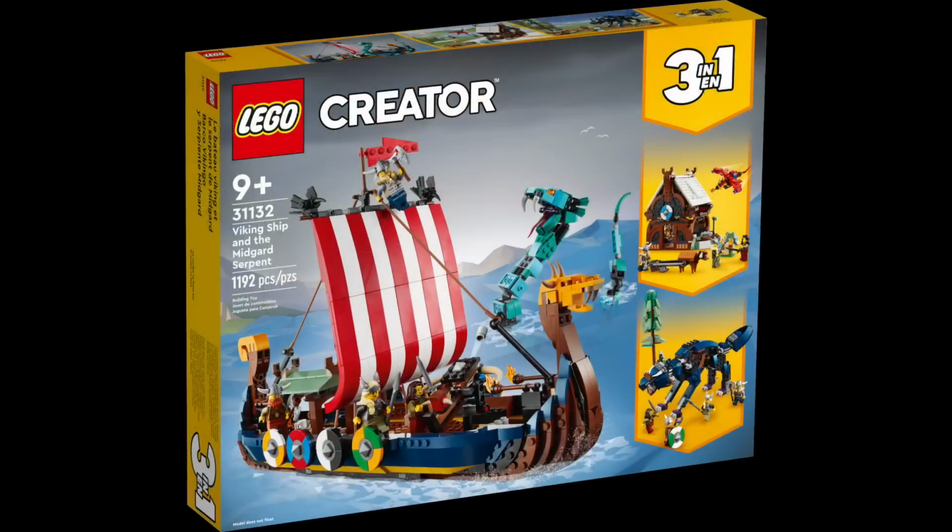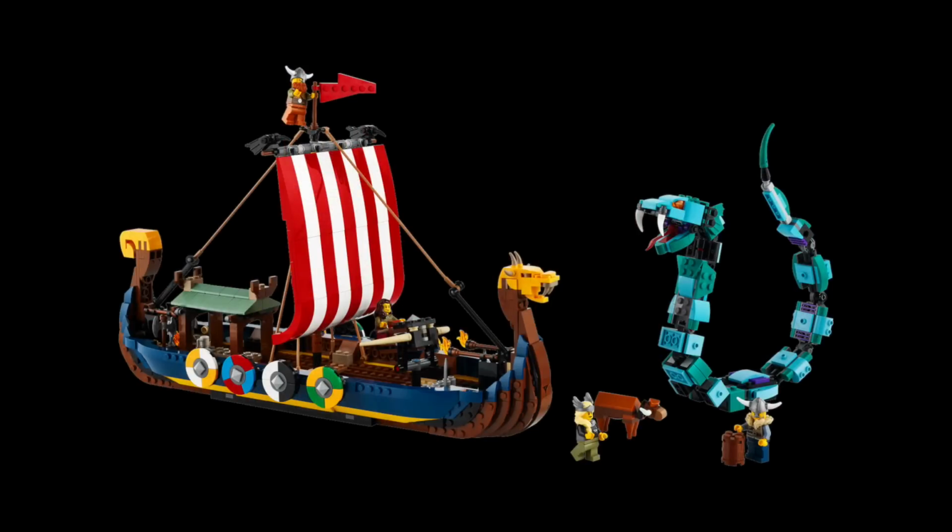So next up we have Lego Creator here. This is a theme where I really don't touch too often, but this one I'm just going to say really quickly, I think it's pretty obvious. This one, if I get it at a deep enough discount, I'll buy it, but if not, I'm probably going to pass on it. But we have 31132 Viking Ship and the Midgard Serpent. I think this one fits that certain demographic of a little bit more adult, a little bit more castle oriented, Vikings, where a lot of people like that stuff long term. So this one I can see doing pretty big things.